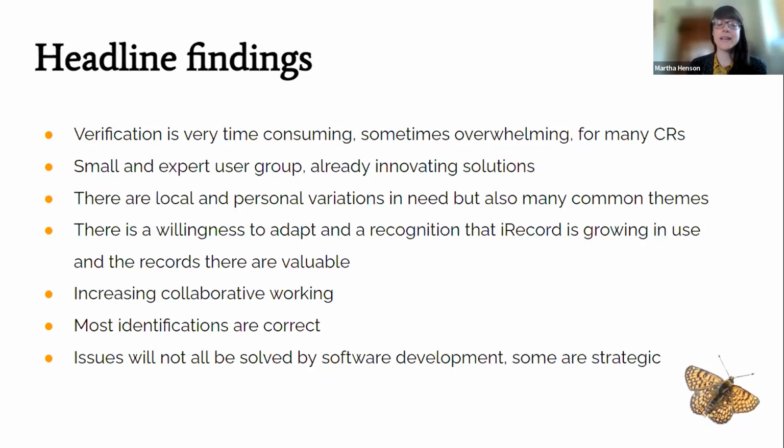But in particular, there was very much a willingness to adapt. People weren't being super rigid about the way that they were doing things. They recognized that even if they hadn't been using iRecord a lot, the records coming in through iRecord were really valuable, and that was only going to grow. And in some cases, they were actively encouraging that within their local groups. There was a small but increasing need for collaborative working, which makes sense given the workload.